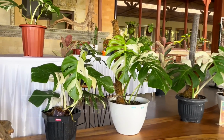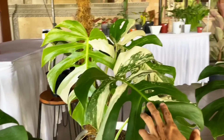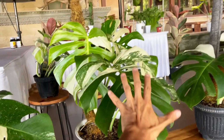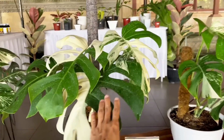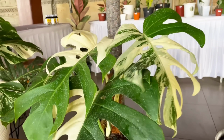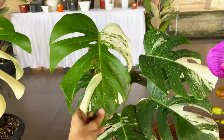Here are some variegated monsteras. They are actually in huge supply now, although the price hasn't really crashed yet. It's still pretty much stable. It is difficult to find one with really good variegation. So I guess this is why they really held their value compared to the green form of plants. And they're not as fast growers.